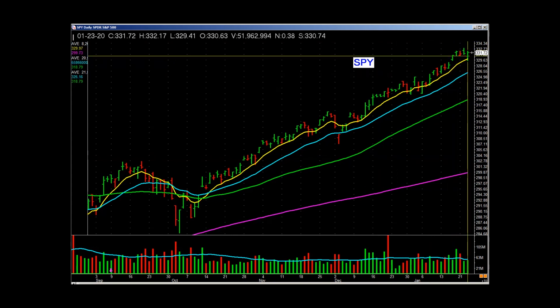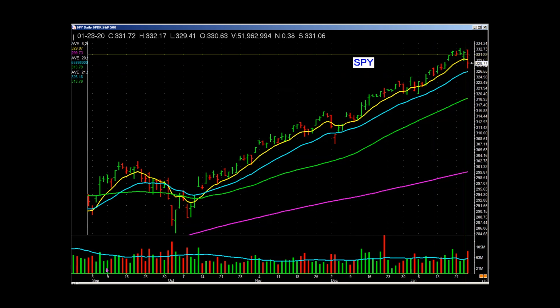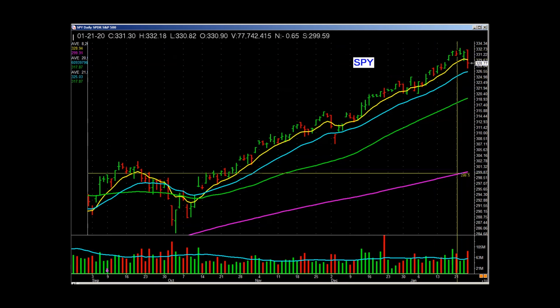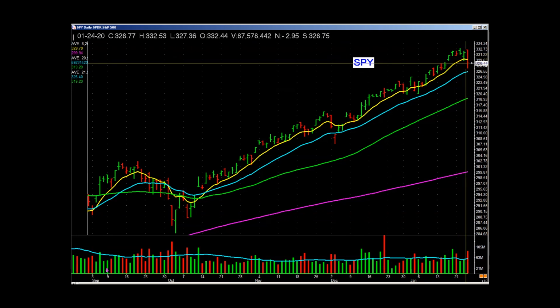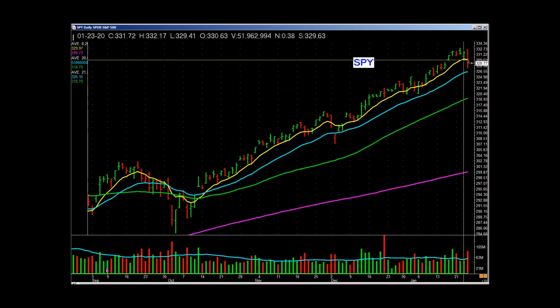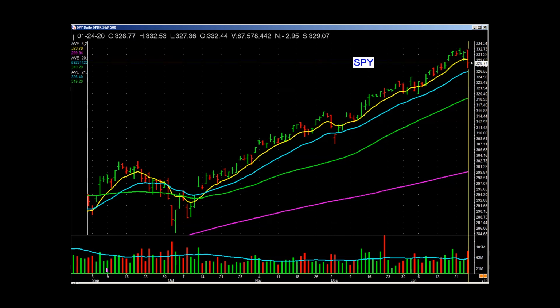Comes down to the 8-day. Closes up, slight pickup in volume. Now this day here, it gaps up and closes below the 8-day on a pickup in volume. Slight negative. Still above the 20-day, but change in complexion on that bar.